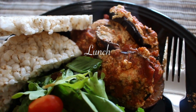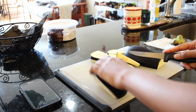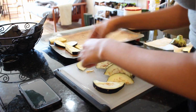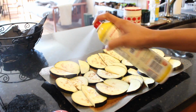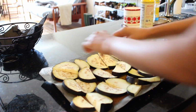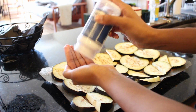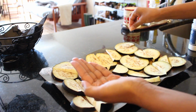Okay, guys, so lunch is this really delicious vegan eggplant parm. For this, I just cut up my eggplant into slices. I like to keep the peel, the skin, on it. And then I sprayed both sides of the eggplant slices with cooking spray generously. You can also use olive oil. And then I just lightly salted just one side. I didn't really need to salt the whole thing and let it drain.